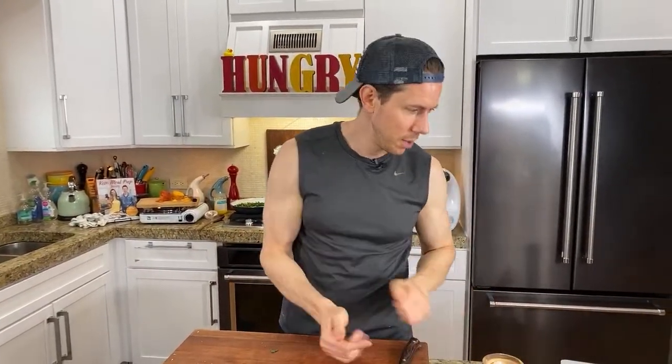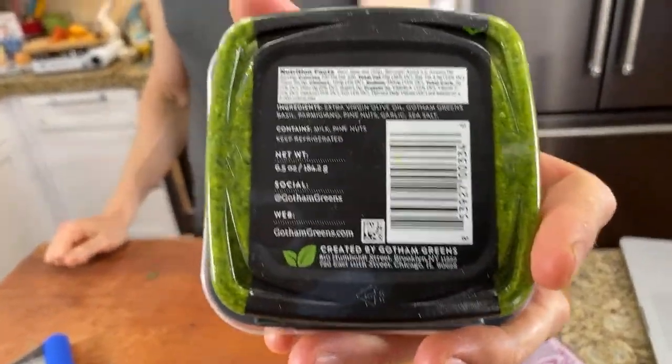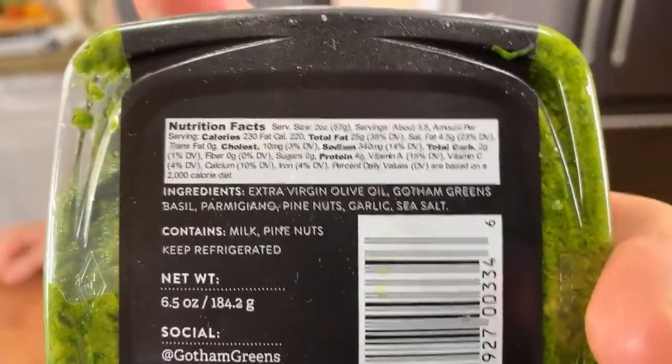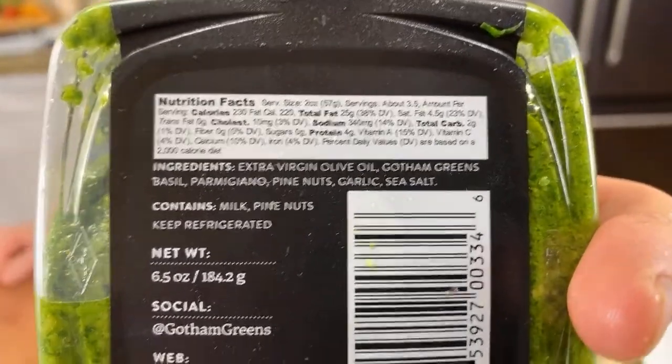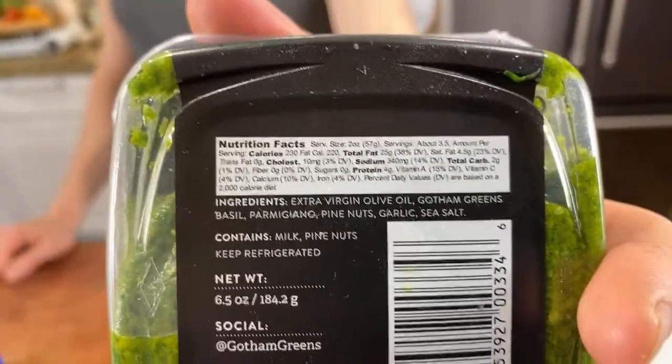Here, I think there's 3 Bobby-approved pestos on the market. Gotham, Delano or Mazzetta. Because look at the ingredients on this. It's made with extra virgin olive oil, pine nuts, and real ingredients. So many on the market, including the one at Costco and most grocery stores, use sunflower oil or safflower oil. To me, that's just garbage, you guys.